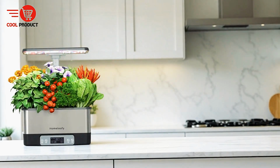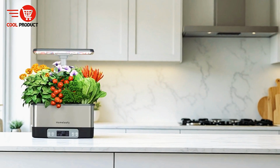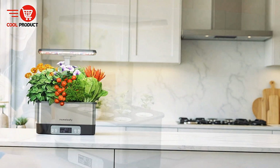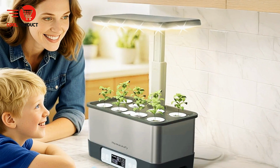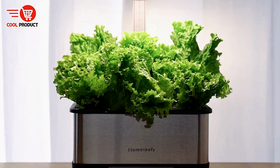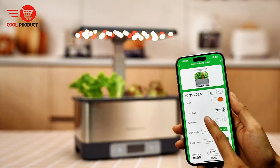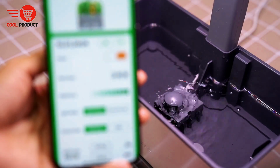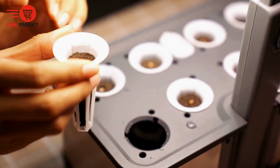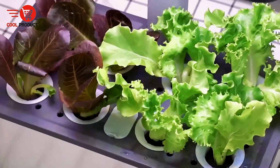The Homeleafy Hydroponics Growing System is designed to transform the way you approach indoor gardening by blending advanced smart technology with simplicity. Featuring an 8-pod setup, it allows you to grow herbs, vegetables, and greens without soil, pests, or the stress of overwatering. With the intuitive app, you can adjust plant growth plans, receive timely reminders to add water or nutrients, and monitor your garden remotely, all with just a few taps.